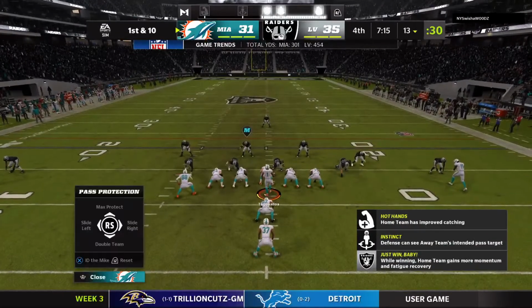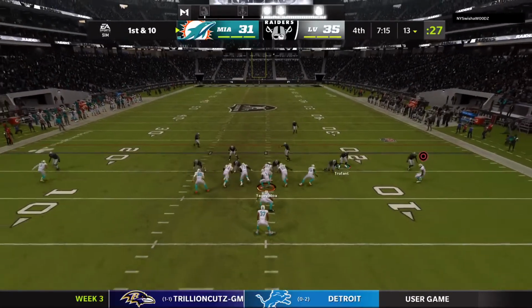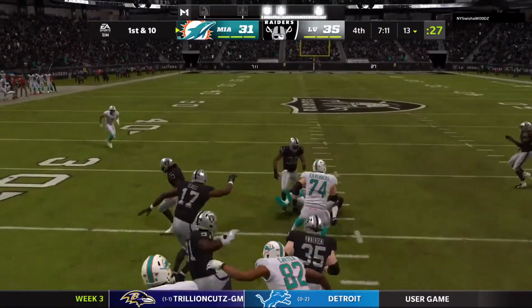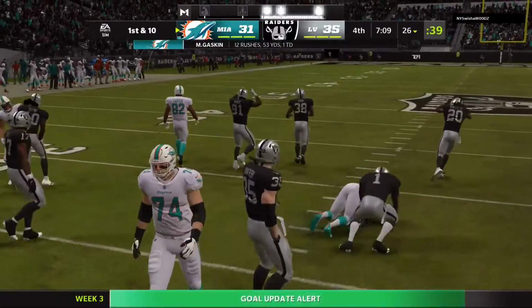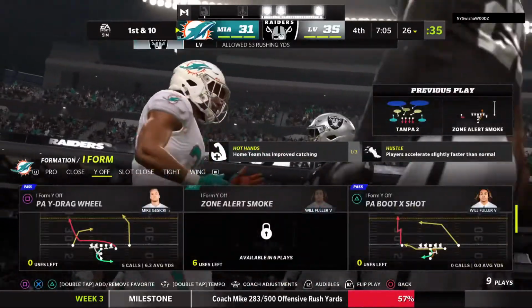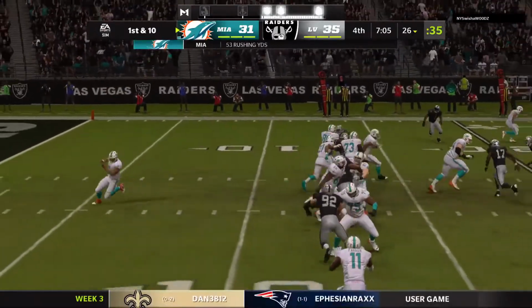The Dolphins at the line ready for their next drive. And now they'll look to answer working from behind. And remember, this offense has sputtered yet to score here in the second half. They'll need to change that here. And he works it across the 25 before being tackled. 53 yards rushing on 12 carries for him now.